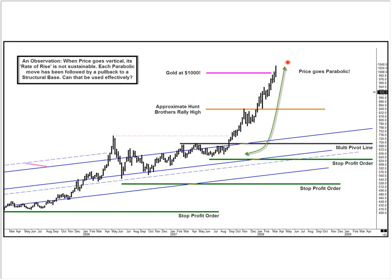You're going to get these slides at the end when you leave. Take a look at the slides. If you want to do the homework, take a daily chart of gold yourself. Plot this out, and take a look at the parabolic moves and the pullbacks. They can be used very effectively.